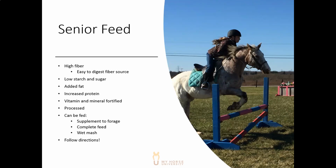They're also usually processed, so the feed may go through an extrusion process, so a lot of the surface area of that feed is available for the horse to digest. It makes it much easier for the horse to chew and digest. And senior feeds can be fed along with forage for those horses that can still chew their hay or go out to pasture and graze and get adequate nutrition from that.